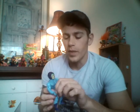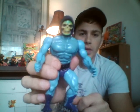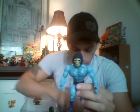Also have some He-Man figures. If anyone's into He-Man more so than Ninja Turtles, I was going to start collecting these, but honestly, He-Man stuff's a little too high for me, and I'm more of a TMNT guy, so I'm just going to stick to that and really focus on getting that collection. But I got the original, the very first Skeletor ever made, soft head, really nice shape. He's missing some armor, but that's about it.